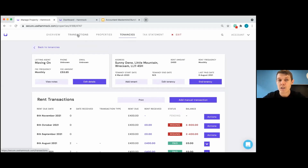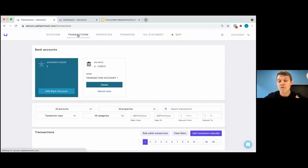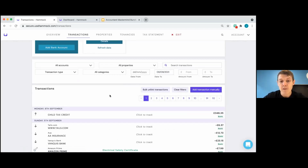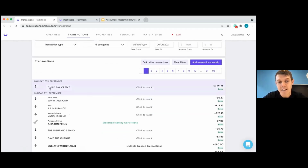Because, to the question that came in, it's really painful on most software to handle the net payment coming in and having to gross it up. But Hammock, because we're tailored for landlords, does it automatically. So let me find that September payment. I should say this is dummy data, so ignore the fact that it says child tax credit over here, or you can imagine that's the name of my letting agent. But this is the payment we're interested in.